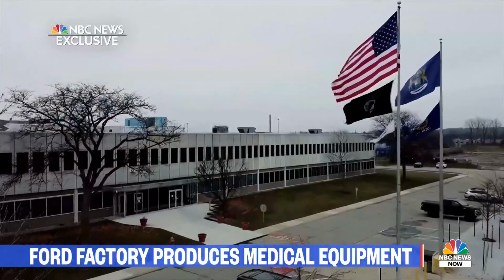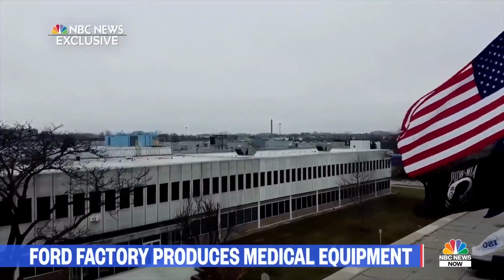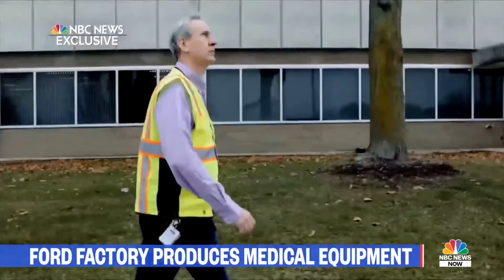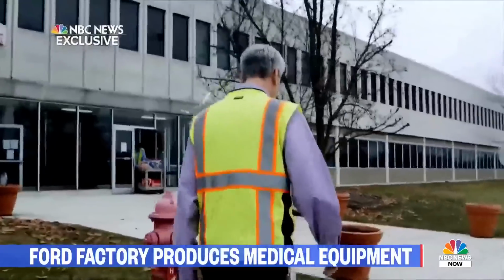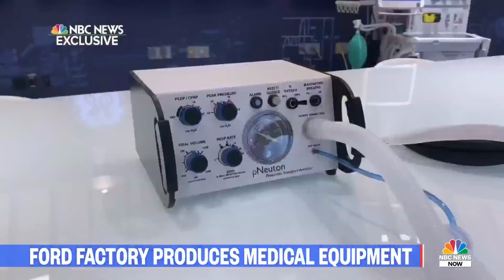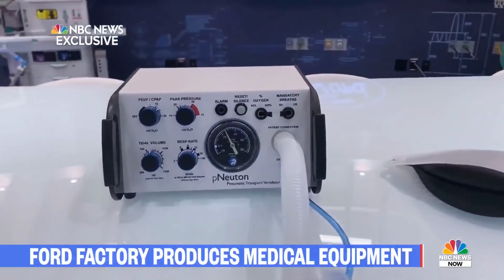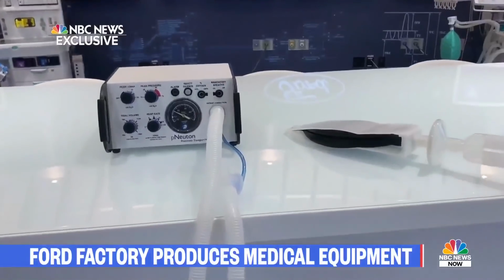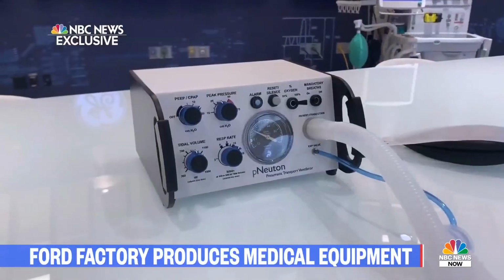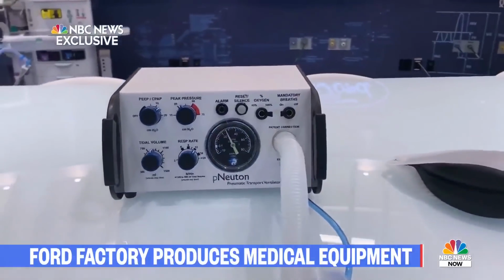In the same building, one of Ford's top engineers has been working around the clock on something that may be even bigger. Adrian Price is vowing that Ford will make 50,000 ventilators in 100 days, teaming up with GE and Aeron, a small ventilator manufacturer in Florida. Their simple device uses no electricity and retails for about $7,000. It's already approved by the FDA to save lives.